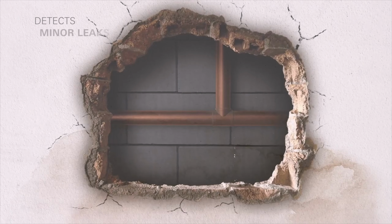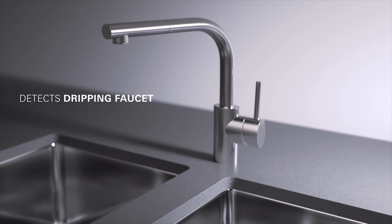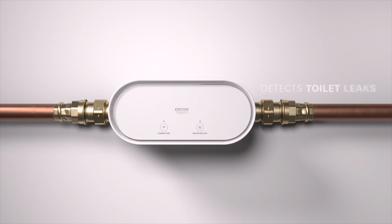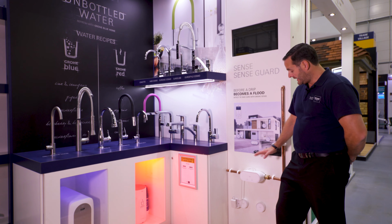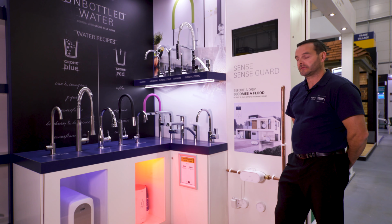GROHE Sense Guard will also detect for water leaks and burst pipes, so if it detects a sudden drop in pressure, it will instantly shut down the water system. It will shut down the water system in your property once every 24 hours for around 15 minutes, and it will do a pressure test on the system to check whether you have any micro leaks.